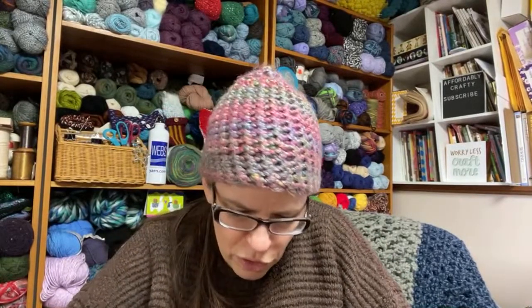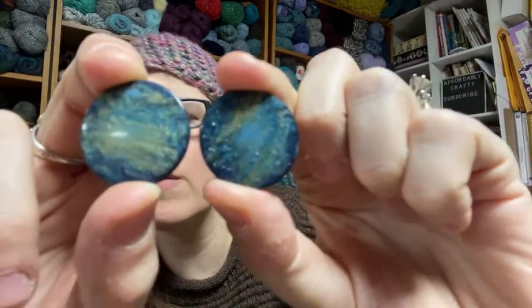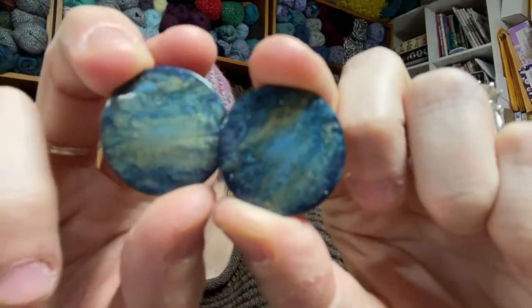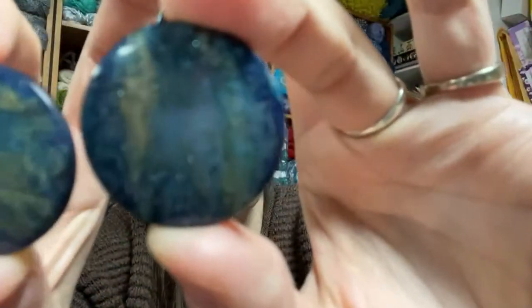So these were 2 for $2.50. You have a lot of Work Basket magazines. That's awesome, Linda. Look at how cool these are. They got like sparklies in them. They kind of reminded me of geodes. Focus, focus, focus. Aren't those pretty? They're like blue with like gold and blue flecks in them. Aren't those pretty?